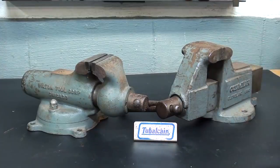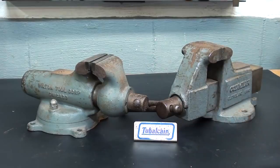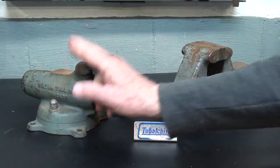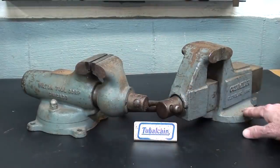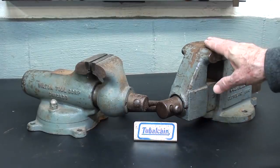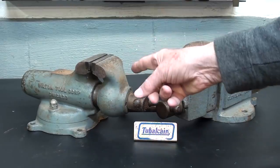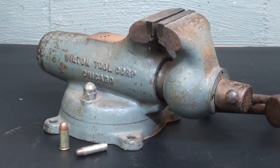These are both 3-inch wide jaws, that's how we measure the size of a vise. They both weigh 19 pounds, isn't that unusual? This one is on a swivel base, this one is not. It probably was available with a swivel base, I'm not sure. And I have another Columbian vise, and I have another Wilton vise for that matter, and I've owned many other Wilton vises in the past.